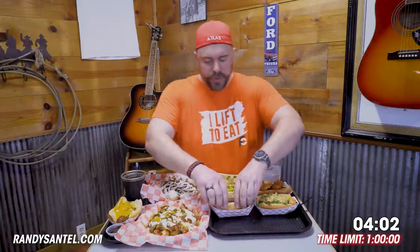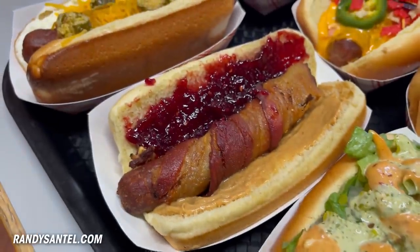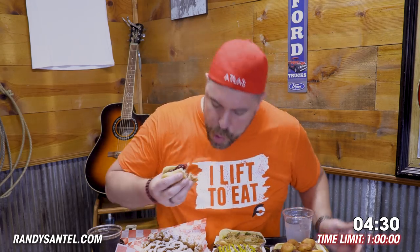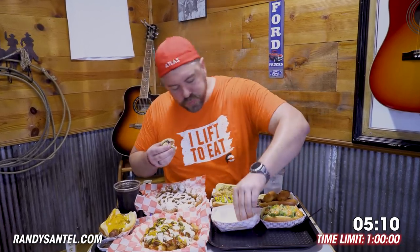On to number 4. This is another bacon wrapped one. I'm excited for this one. It is their PB&J dog with lots of peanut butter and raspberry preserves. Let's dominate. That's a lot of preserves. I love that.